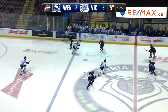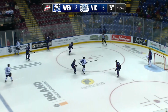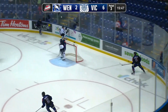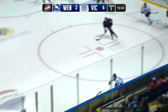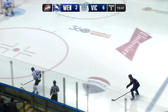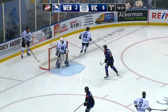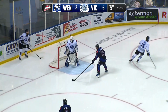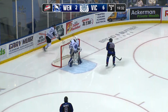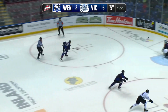Puck sent in by the Royals. Flip right back out by the Wild. Shots were 20-17 in favor of Victoria. Puck fired in now by the Wild, as they elect to keep G in the net. Again, he's played a lot lately. That's why I thought perhaps we would see Justin Perreault, who's yet to face any Western Hockey League action. They have a 16-year-old backup in the absence of Sis.